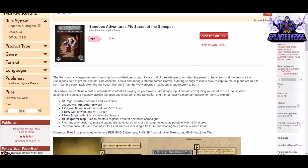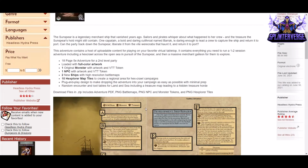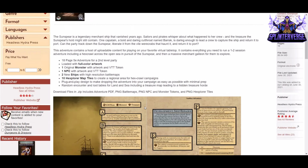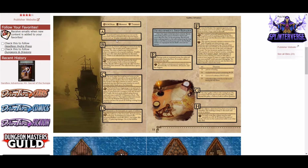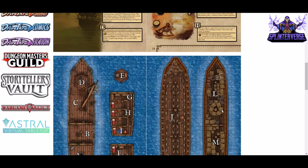So we've got were-crabs, so we've had other lichens this week. So another theme, modules and lichens. So that's awesome. 18-page adventure, full color artwork, an original monster, VTT token, NPC with VTT token, 2 new ships, Explorer map tiles, plug and play design, so you can drop it in anywhere, random encounter, and loot tables. So yeah, you've got all this.